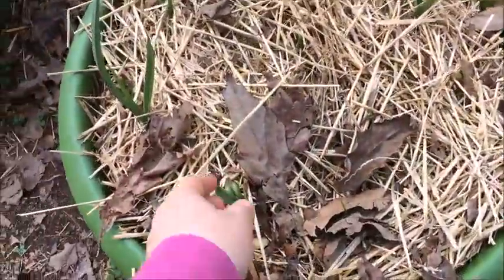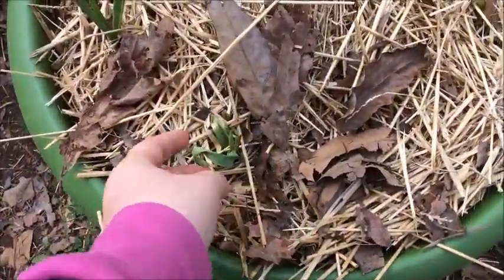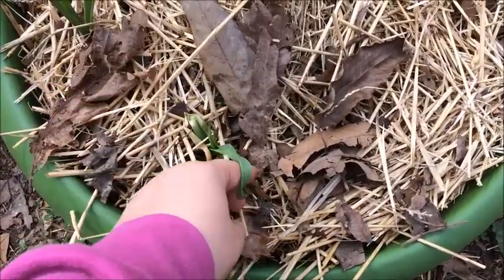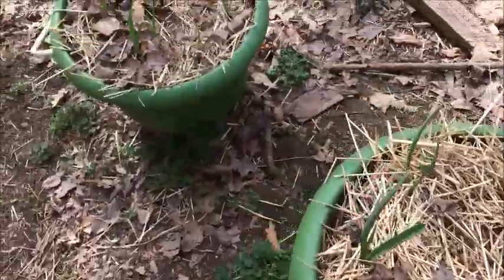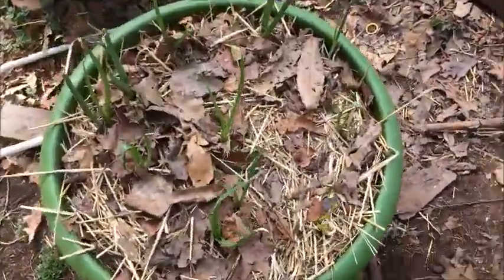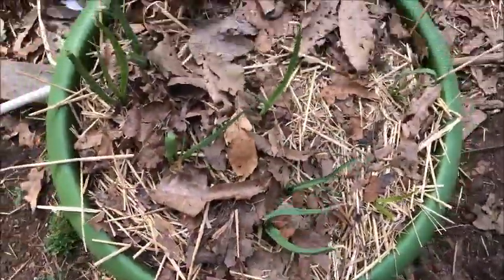My garlic is coming up. If it stays warm, I'll leave it. If it does not stay warm, I'm going to have to mulch it again and put some more straw over it. Look at this. Oh my goodness.